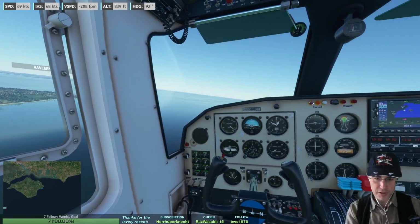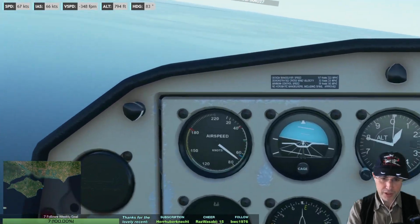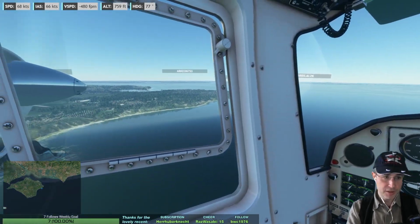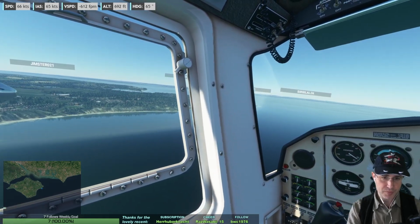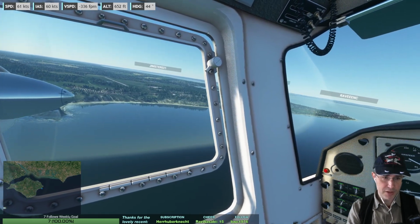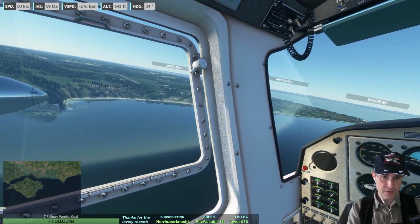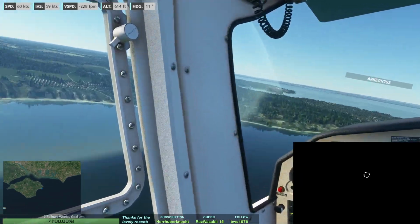Okay, let's try to slow her down. Oh, look at that. With the flaps down, we're already close to the 64 knots landing speed. You know, new airplane, you have to get to know her. You have to fly around and get a feel for the machine.